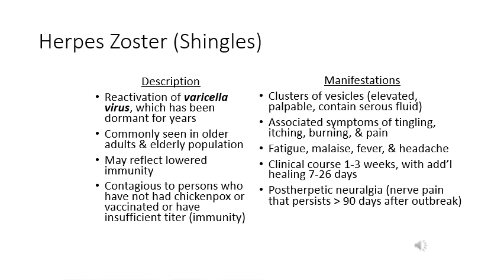So manifestations: there are clusters of vesicles that you'll see a picture of in a second, and they're elevated and usually palpable, and they contain some serous fluid. The biggest thing with shingles is a lot of pain, a lot of burning type pain, real nerve-related severe pain. The dormant virus resides in the dorsal root ganglia and sensory nerves, so it's like that nerve is infected, and so it hurts a lot. They may also have general flu-like symptoms, fatigue, malaise, etc.